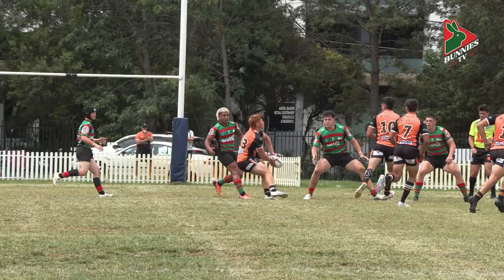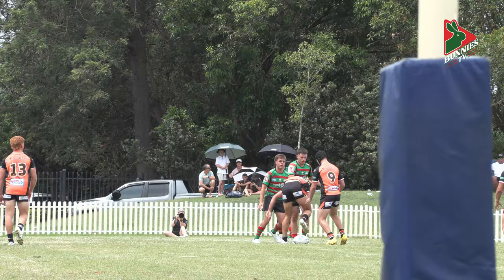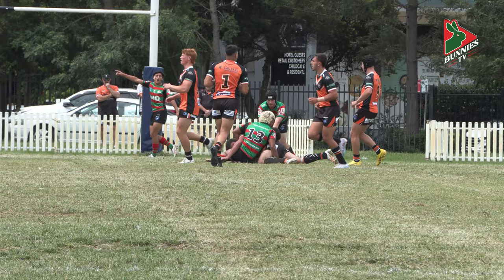All right. The Tigers are on the attack here at Mascot Oval in this SG Ball trial. Just behind the posts here. It's a very wobbly post. We're just going to get highlights of a few of the tries if possible. Well, this has been the red and green scoring end all day. I hope that continues. Plenty of points in them, these boys.